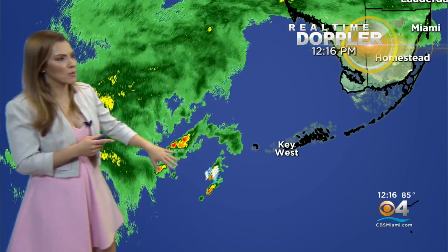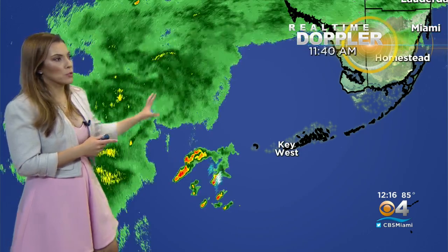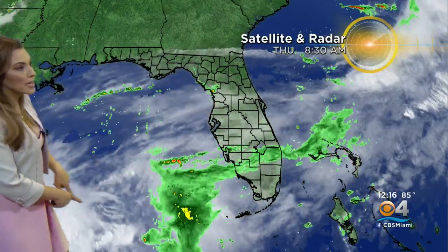Now, there is a thunderstorm that's very far away from Key West, and it looks almost stationary, but in general, this is going to push northward as all this moisture continues to ride up into the west coast of Florida. Most of that moisture is associated with the disturbance over the southwestern Gulf of Mexico, and I'll get to that in a second.